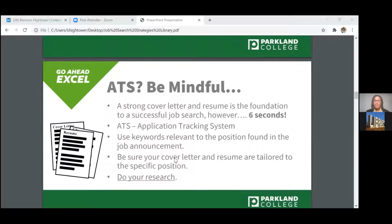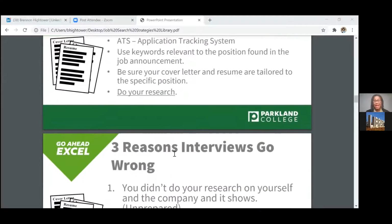So as far as the application tracking system goes, here are some tips to be mindful of. 1, a strong cover letter and a resume is the foundation to a successful job search. However, employers typically only take about 6 seconds to look at your resume. So you want to make sure that it stands out and you're using those keywords. You want to know the application tracking system and what it is. You want to use keywords relevant to the position found in the job announcement. You want to be sure that your cover letter and resume are tailored to that specific job position that you're applying for. And you want to do your research. This is really, really important.